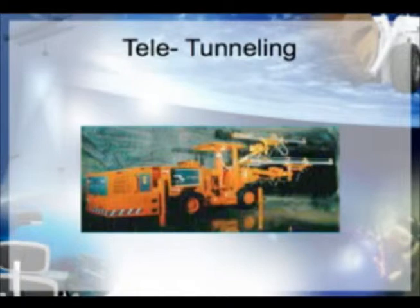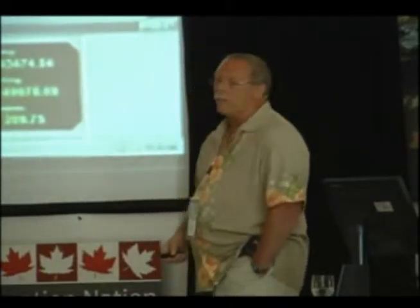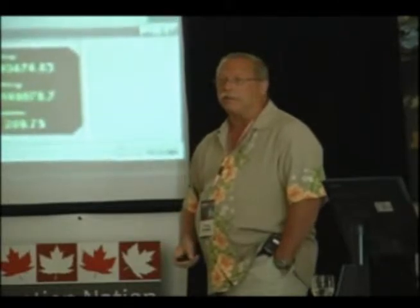We stole that interface off some gamers' interface, and we provided a compass rose, an altimeter, and XYZ coordinates for the operator to set up the machine from surface.